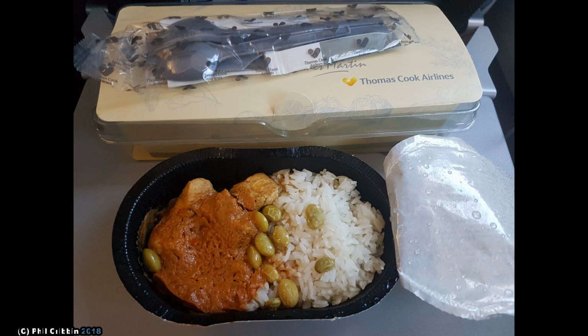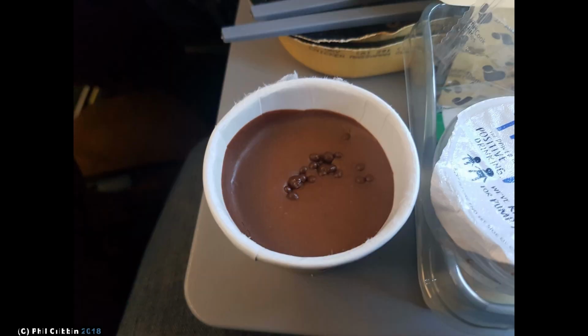I opted for the curry, which tasted pretty average. The chicken was rather dry, and the rice quite soggy, though I know from experience it is difficult to cook rice using the convection ovens fitted to the aircraft. Still, at least they tried to do something different with the economy meals. The dessert was a dark chocolate and mint mousse, and tasted really good.